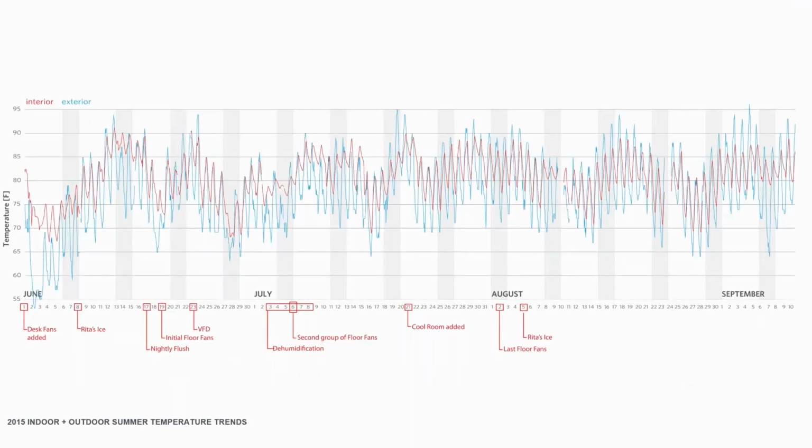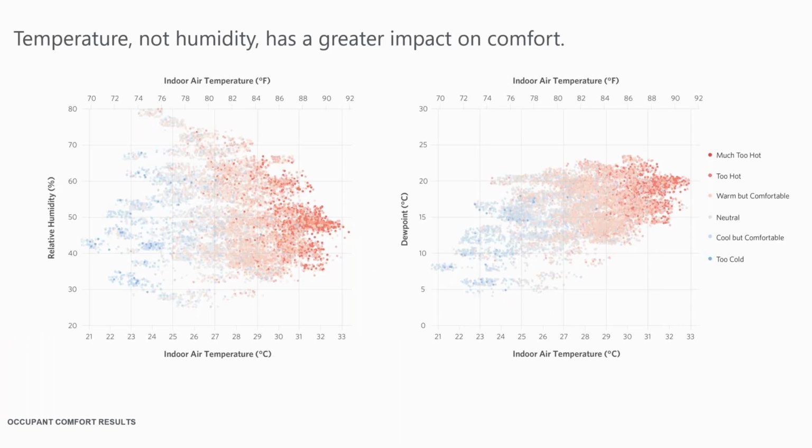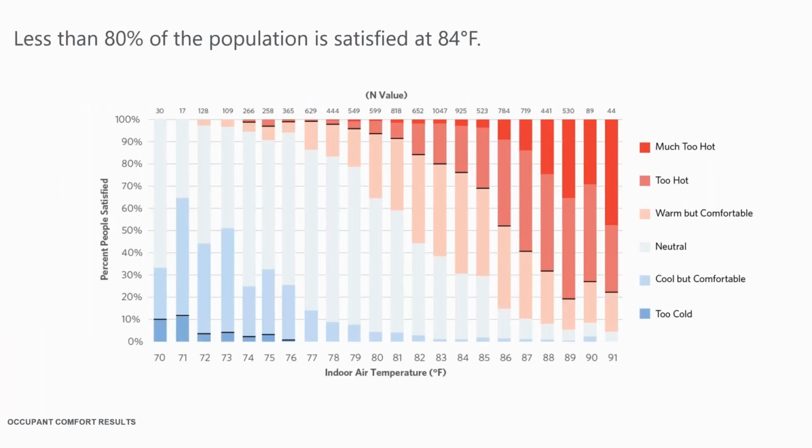So this one I'm just going to skip over quickly. This is ROSE, that's their comfort program, where they were identifying where people are comfortable and not comfortable. Again, they're finding that temperature was having a big impact on their comfort, and not humidity.